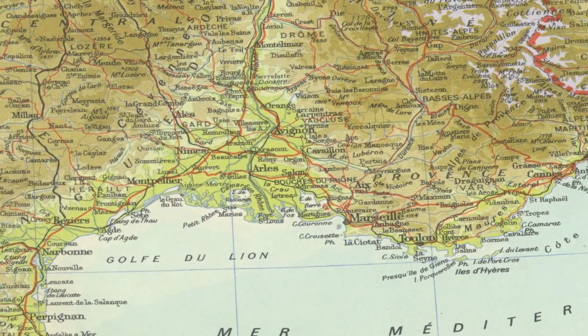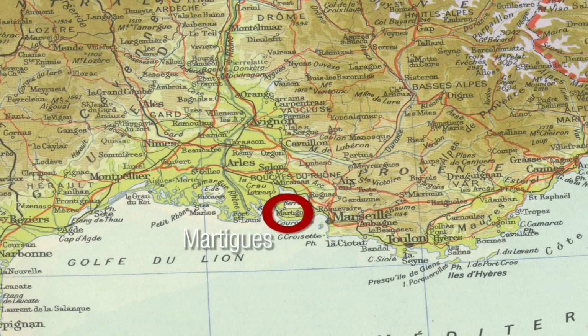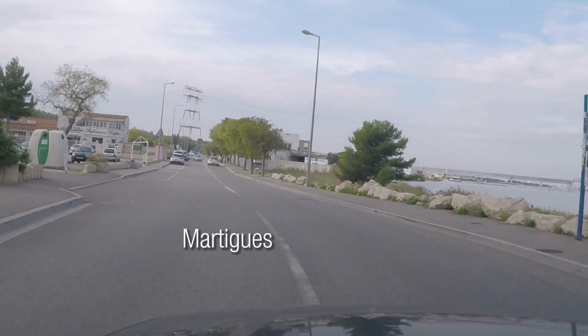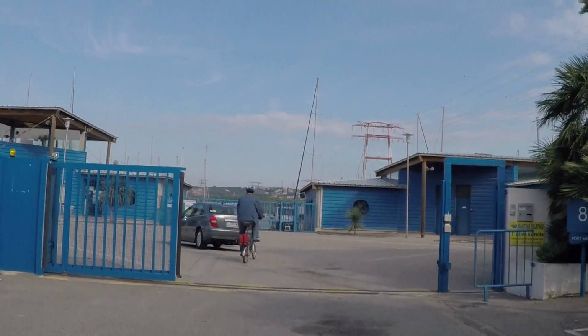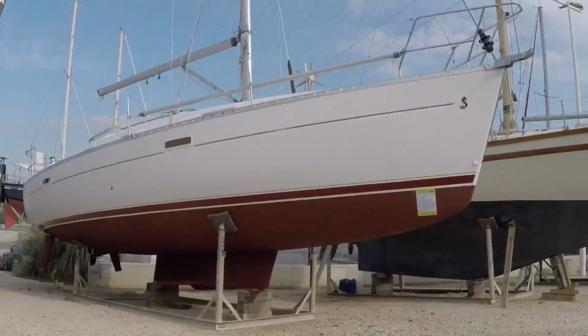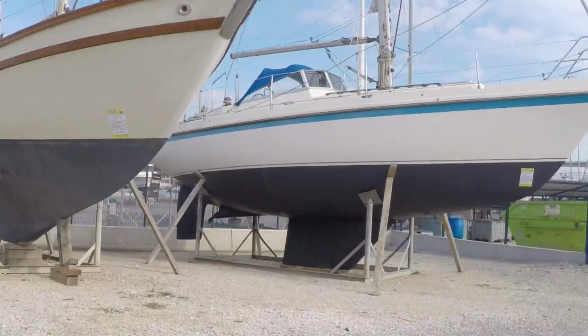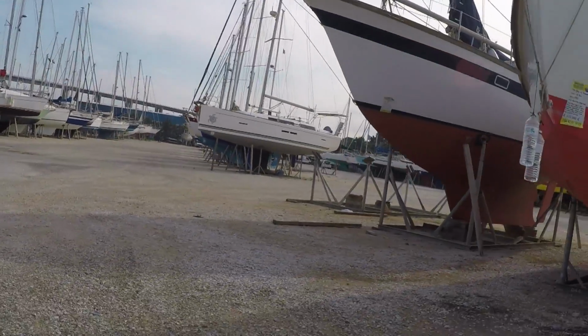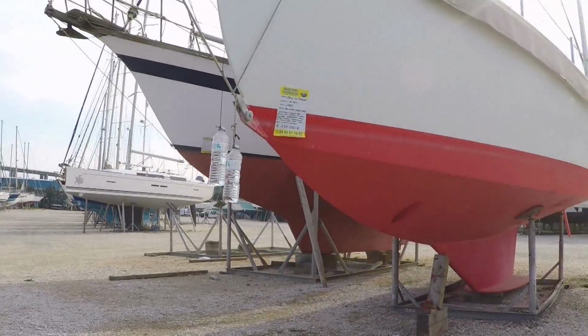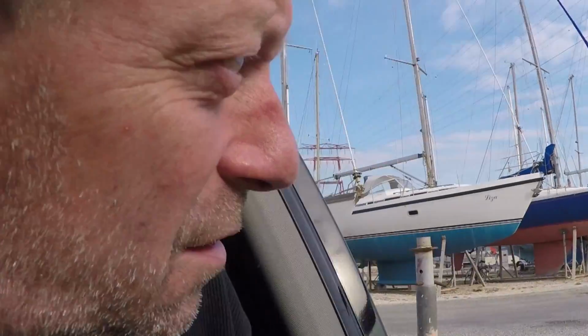Trying to find the naval yard where there's boats for me to look at. I think I've made it. Looks like there's an awful lot of boats here.